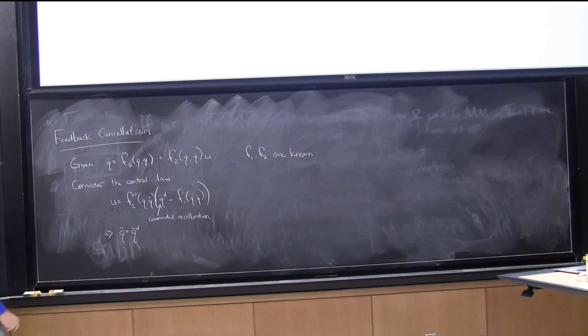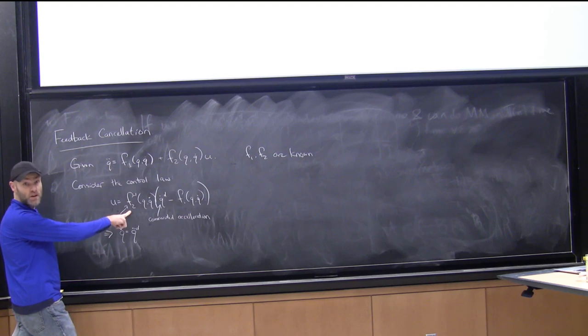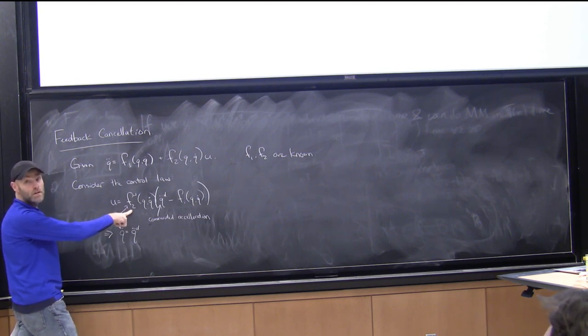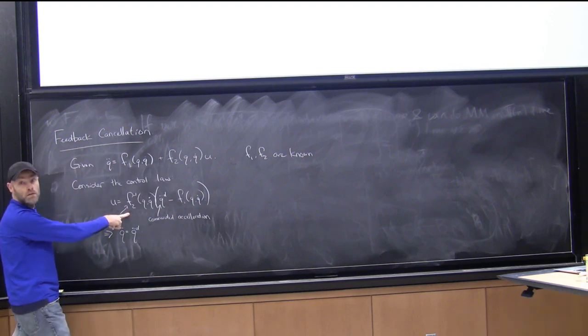Okay. When am I allowed to do this controller? Well, I'm allowed to do it when the inverse of this exists in Q and Q dot. What is the condition that suggests that that matrix has an inverse? It needs to be full row rank. Okay. So precisely this controller works if your system is fully actuated, and it doesn't work if it's underactuated.